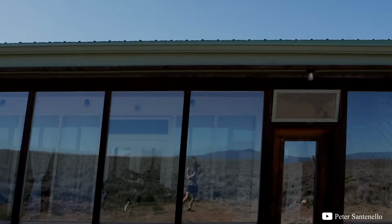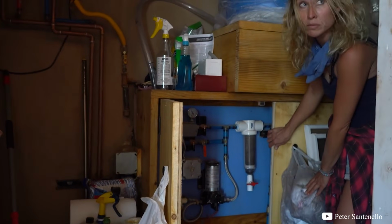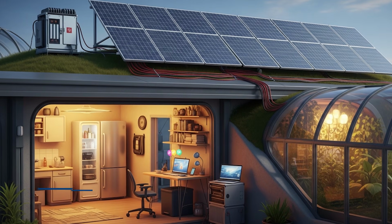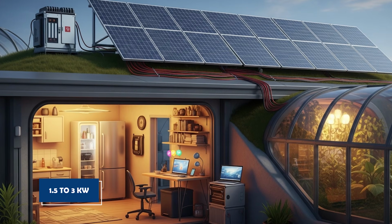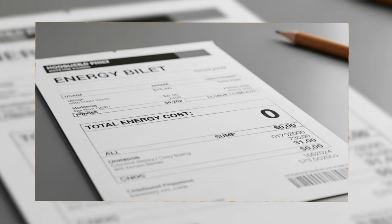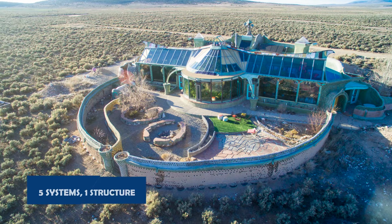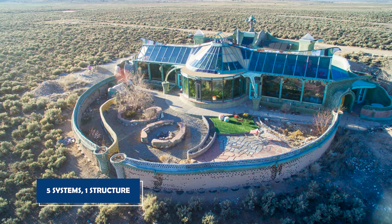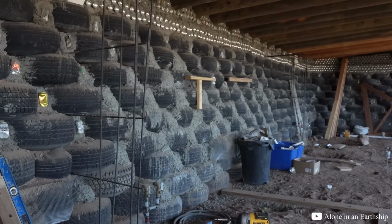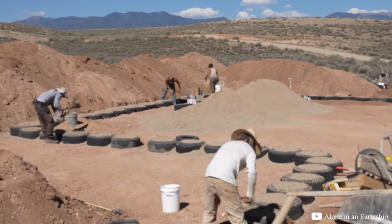The electrical load of a house with no furnace, no air conditioner, and no electric water heater is roughly 1/5 of a conventional American home. A photovoltaic array of 1.5 to 3 kilowatts powers lighting, refrigeration, and communication indefinitely. The electricity bill is zero, not reduced, zero. 5 systems, 1 structure, no utility connections. What makes the walls themselves work is physics that every person alive has already felt without knowing it.